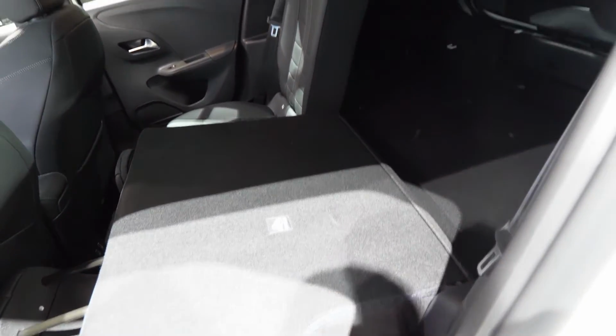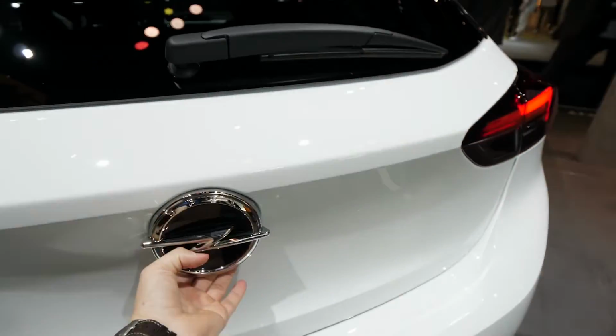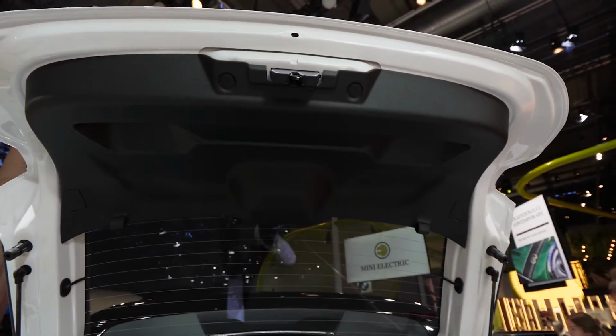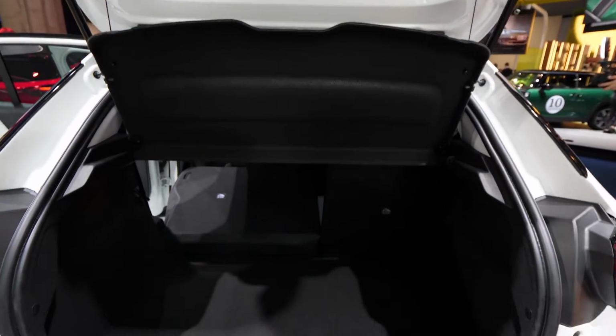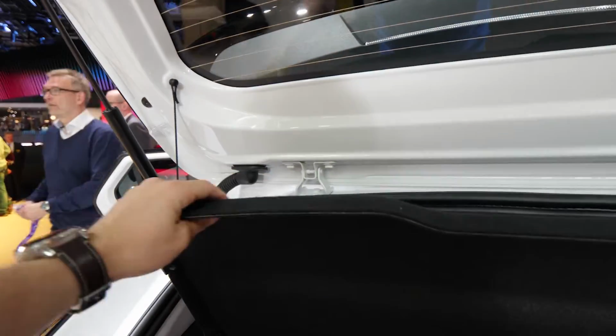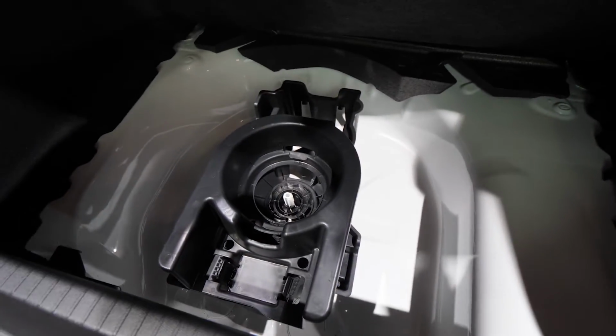I want to show you that you can fold the seats. Also here in the back, the difference from a bigger car is that when you fold down the seats, you don't have a flat floor there. Opening the trunk, you can see it's simple, nothing fancy here. Plastic at the entrance, and you can take this out if you want. Look here, 50 centimeter deep trunk, and if I go under this, you still have a lot of space there. You can put your repair kit and all that stuff.